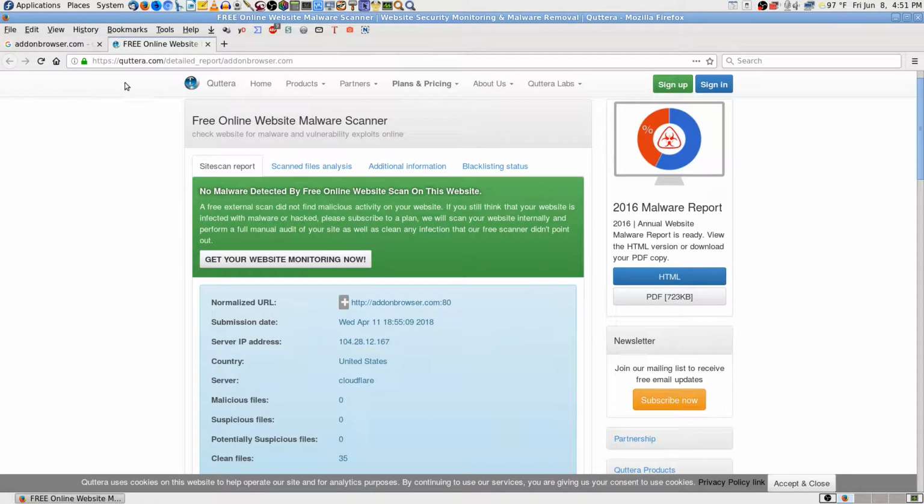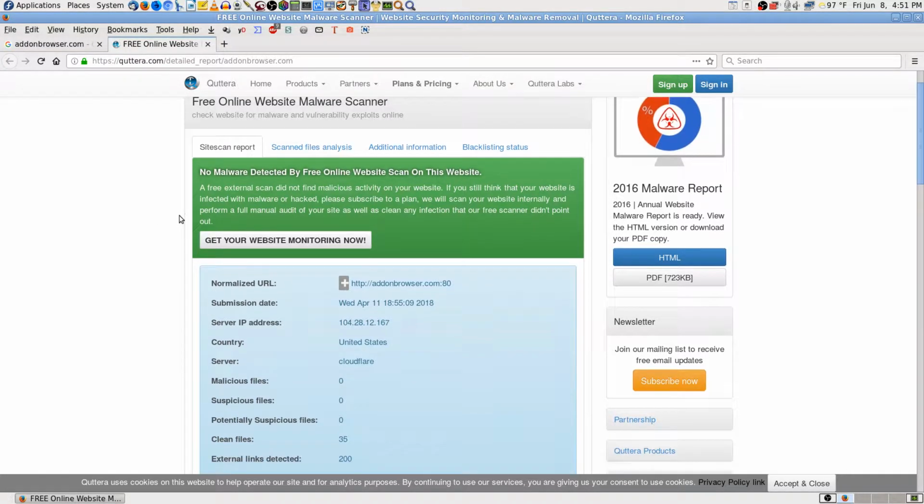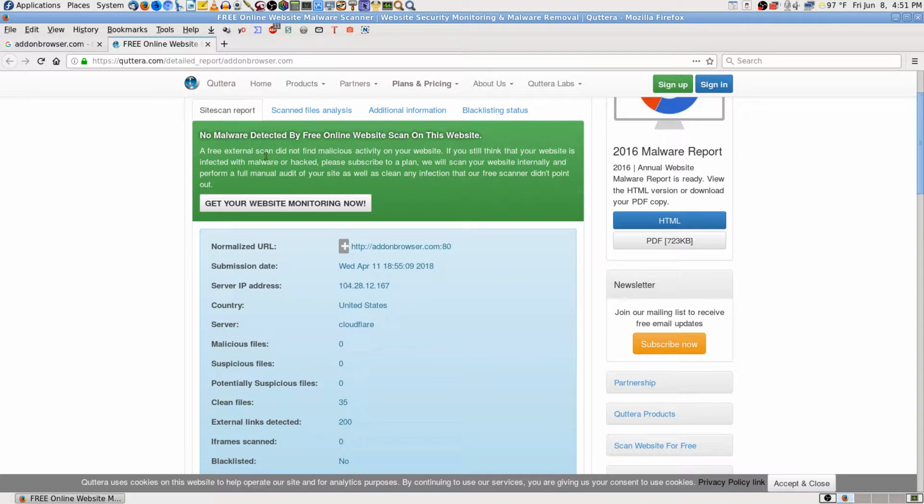Malware cleanup. This is about malware cleanup. Some of them I've been to before, I don't really remember. Okay, no malware detected. Did not find any activity. You still think that your website is infected.